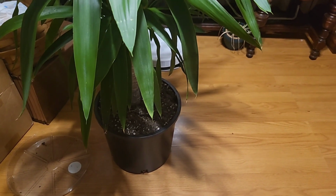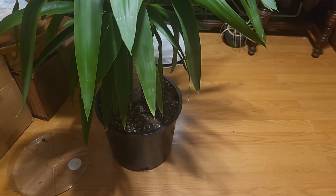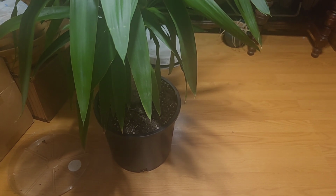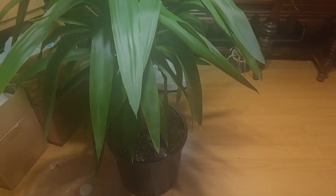I'm going to talk to you a bit more about the water irrigation here when we go to the next garden. I've noticed some plants really require a lot more water than others.